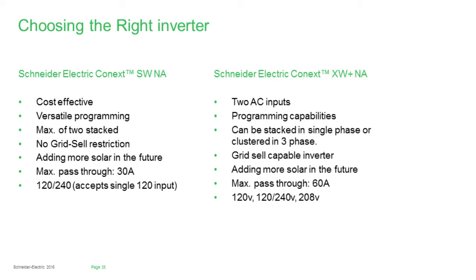The programming capacity of the XW Plus and its capabilities are noteworthy, with the amount of different ways that you can configure that system. And you can do a three-phase solution as well with the XW Plus. Of course, the XW Plus does have the capacity to sell power back to the grid, and so that can create an interesting dynamic with AC or DC coupling. You can mix the two together, but there are some caveats that we won't go into in this presentation. So yes, you can add more solar in the future.